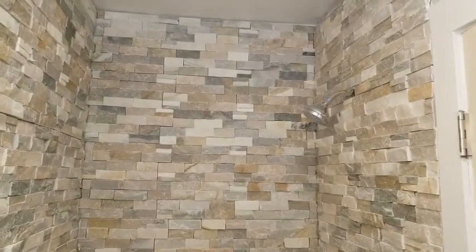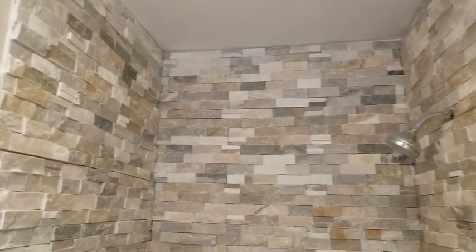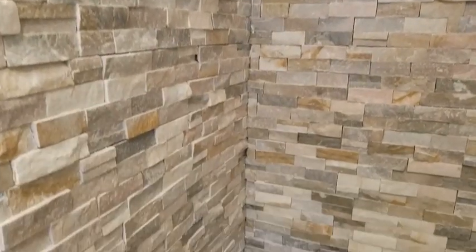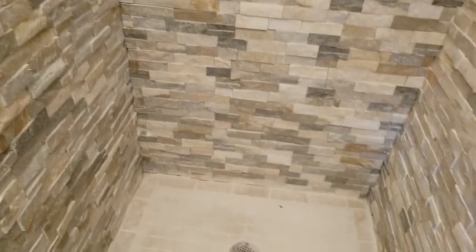Okay, so now we are inside of my little small bathroom here, okay, my half bath. So what we did is took this entire bathroom and we gave it a spa feel to it. So what you're actually looking at right now is not a wall, but it's actually the shower itself. Check it out. It's a beautiful stand-up shower, okay? This is the beautiful shower wall. We gave it a beautiful stone effect.